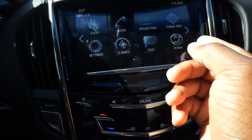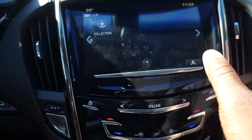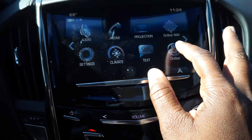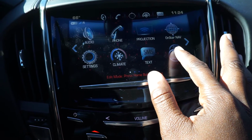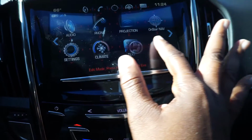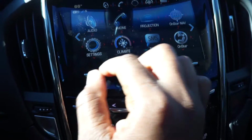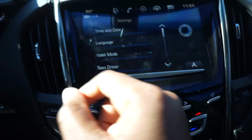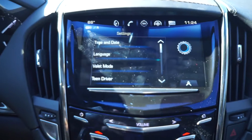And then we have your settings, climate control. We've already been through that. And these are where you can actually install apps. So once you've installed an app, if you want to do it kind of like your Android screen, you tap and hold and you can move your apps anywhere you want to move them. So just like in an Android device. So we get out of this by hitting the home button, and then we'll go into settings. We'll toggle through some of these settings.